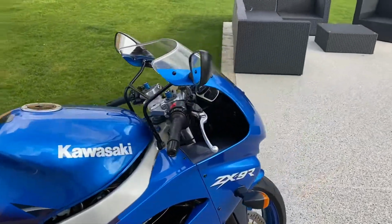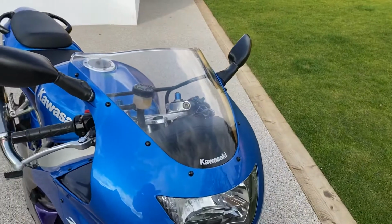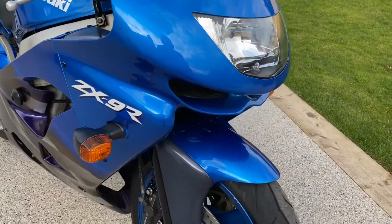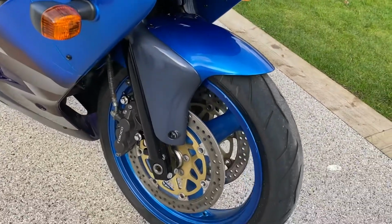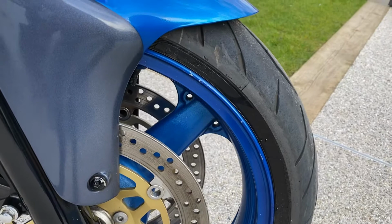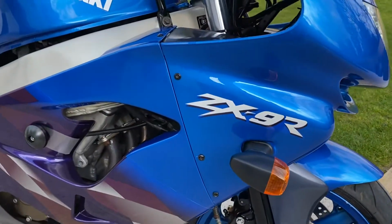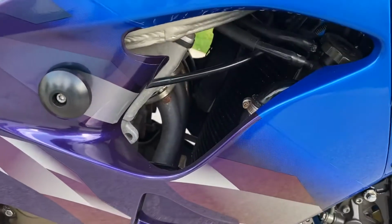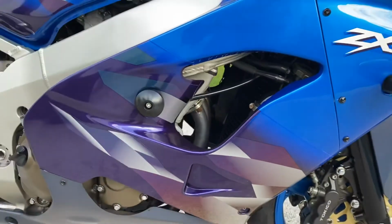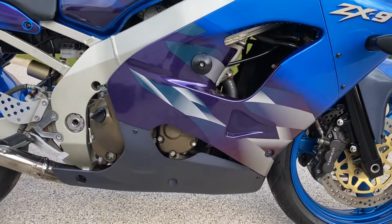So running around the bike, from the front, it's pretty much completely original: screen, mirrors, all original panels, all original paintwork. Paint on the wheels is good, a couple of small areas there. I've just spun the wheel around so you can see it. Panels are in lovely condition. Even in here, the original headers and everything, that's very clean for one of these. Got some small crash protector mushrooms on there. Other than that, the bike's standard, with the exception of a small tank pad as well.